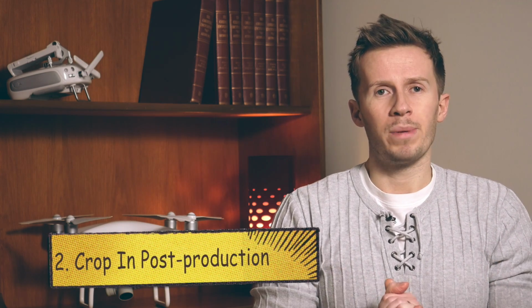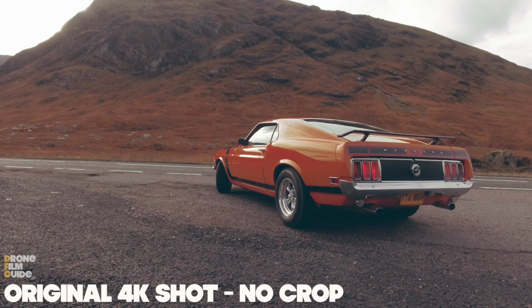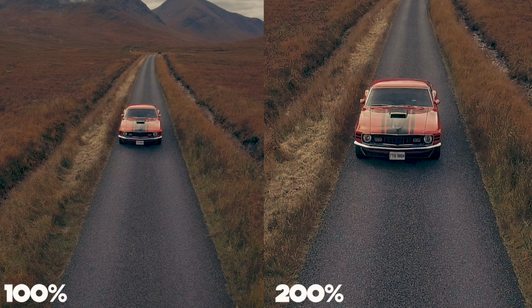Number 2, crop in. This is something that we do all the time in our drone footage, whether we're filming people, buildings, cars, doesn't matter. We're fixed with a wide angle field of view on the drone, and we don't always want that wide angle field of view. And unlike in point 1, we're not always in a position to get closer to our subjects. For safety reasons, for practical considerations, whatever it is, we're limited and we can't zoom. There's no zoom on the Phantom. So we're left with post-production cropping in.